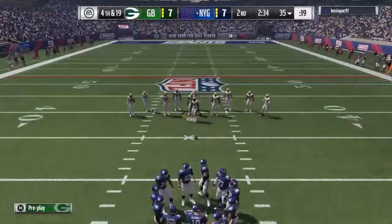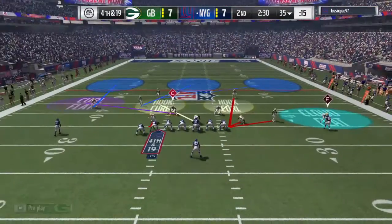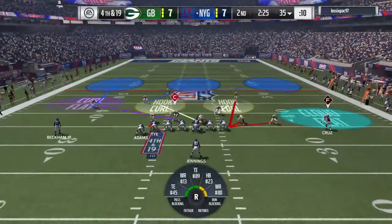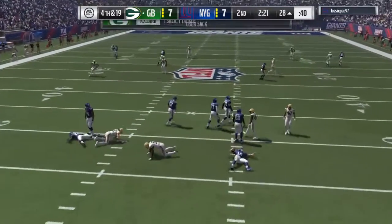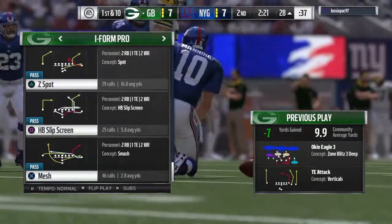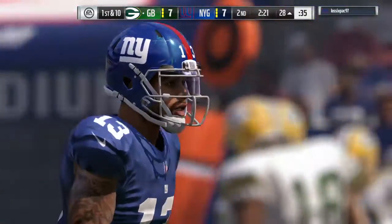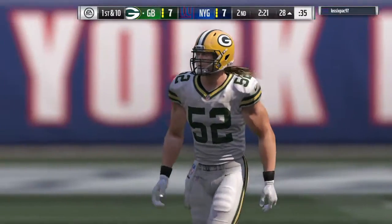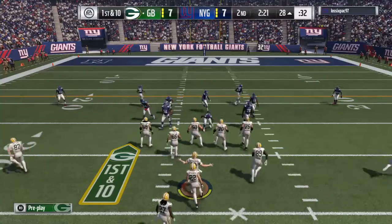And how about this? 4th and long, and they're going to go for it. Here we go on 4th down with Manning. Rush coming, and he's taken down. Kenny Clark in there to bring him down for a loss of 7. And Green Bay getting ready to go as they take the field. And they were able to punch it in the end zone last time. They'll be looking to do that again here for the defense. Obviously, they'll be looking to stop them from punching it back in the end zone.